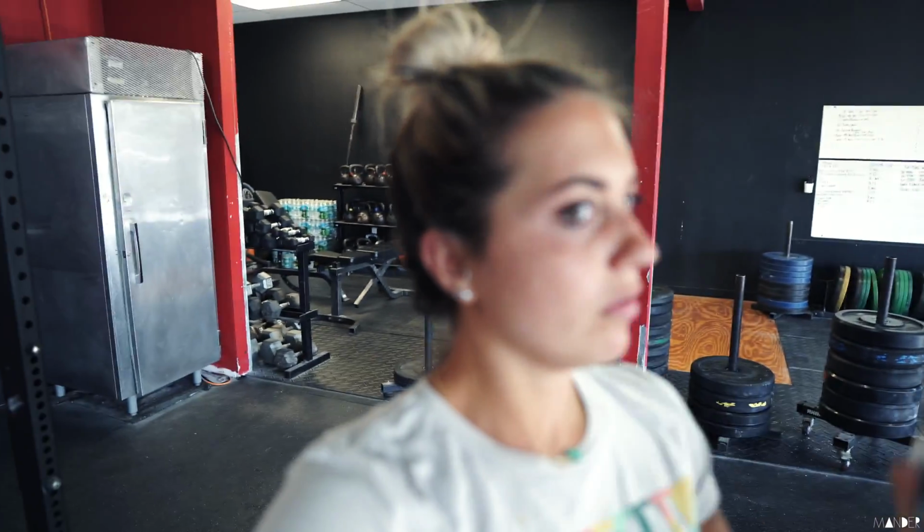Alright, so first thing is a weighted ring dip. So start with that first and then get into the handstand push-up stuff.